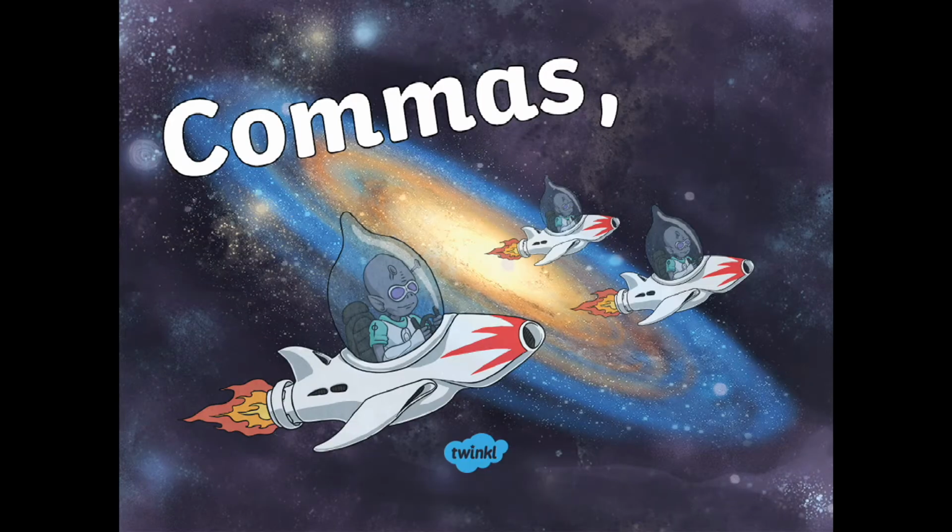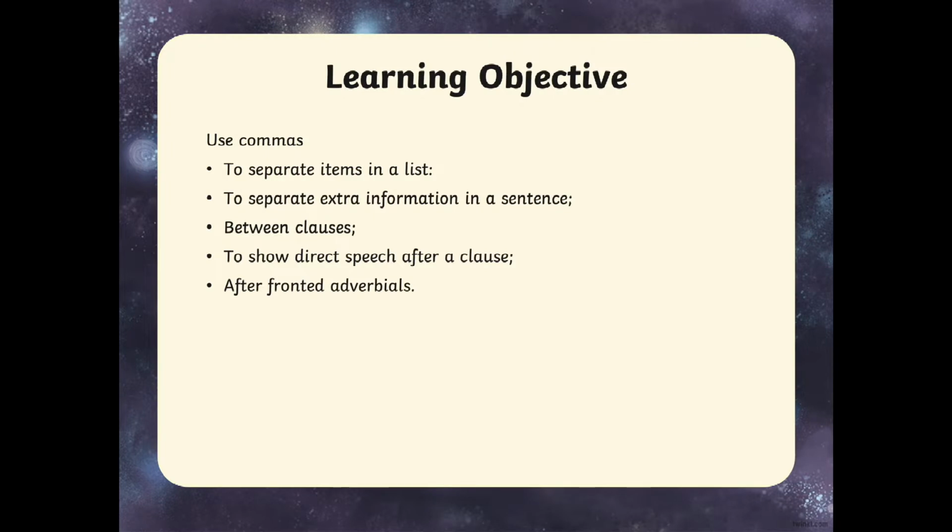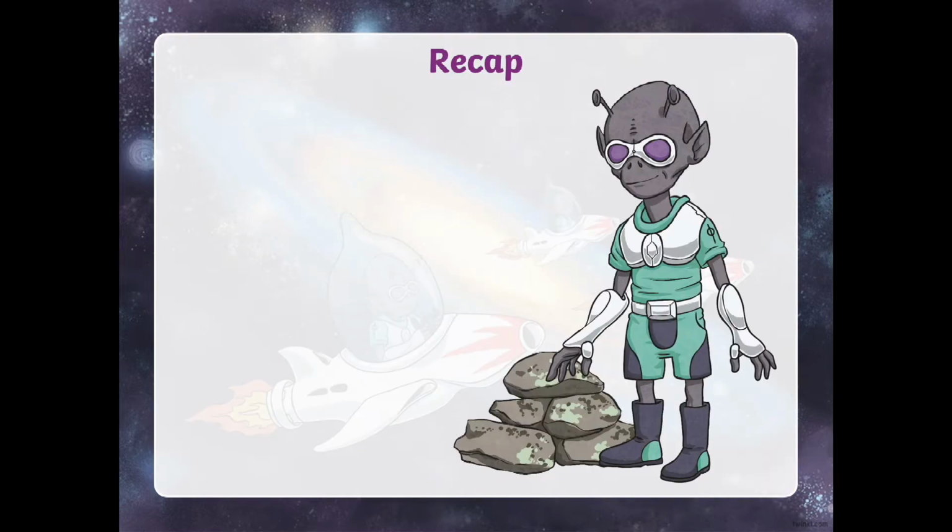Lesson. We're going to be carrying on looking at commas, and today we're going to be looking at how they can be used in different ways. So, we're going to be looking at how commas can be used to separate items in a list, how they can be used to separate extra information in a sentence, how they can be used between clauses, to show direct speech after a clause, and after a fronted adverbial at the beginning of a sentence.